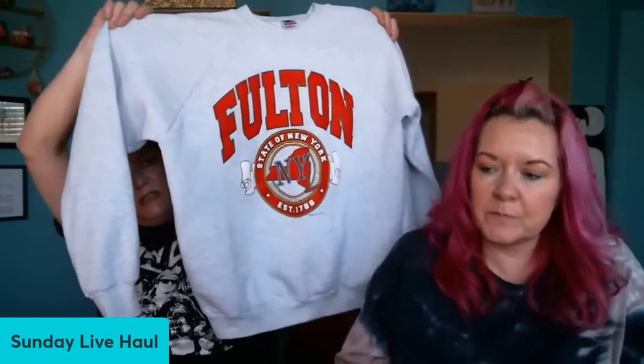All right, first up, this is really soft. Feel it. This is washed. It is soft. Very soft. Fulton, New York. I believe it's a city or a town. New York City on a Fruit of the Loom tag. I paid like $10 for this. I just like the design on it, and it's New York. I'll probably price it at like $60 or something like that. See what I can get.